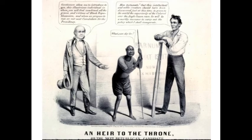I'm going to start off with a few 1860 election cartoons, since they presage the conflict that followed. This is called An Heir to the Throne, or the Next Republican Candidate. P.T. Barnum, at the time, had an exhibit called What Is It? And it was a deformed African American who was put on display for the quote-unquote edification of the people who paid admission to his museum.